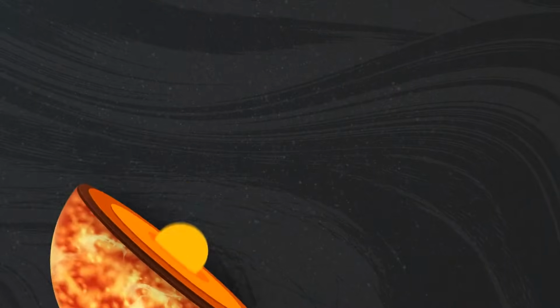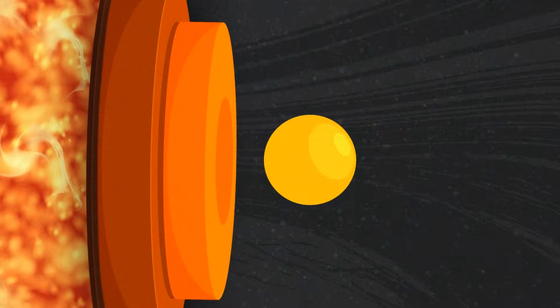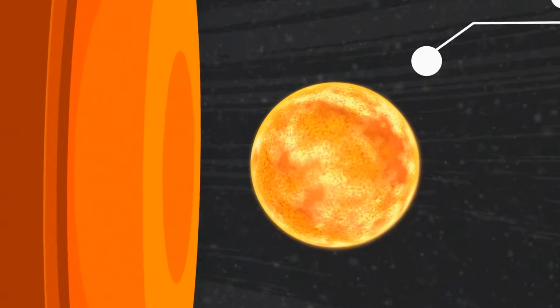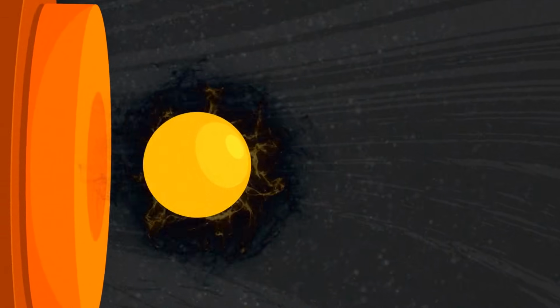Let's look at the structure of our star by cutting it in half. This is the core of the Sun. It's about a quarter of its width. The core is 150 times as dense as water. Because of the intense pressure and high temperature, nuclear reactions occur there. Hydrogen gets converted into helium, giving off an incredible amount of heat and radiation.